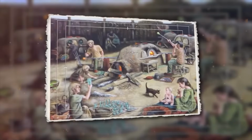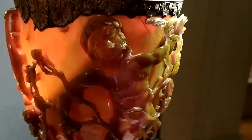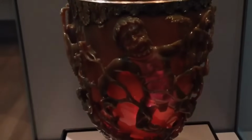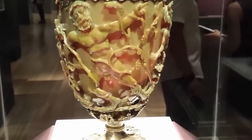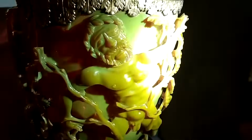The secret? Nanotechnology. Tiny particles of gold and silver, ground to nanometer sizes, are embedded in the glass. This ancient use of nanotechnology showcases an understanding of materials science centuries ahead of its time. These Roman artisans weren't just making art, they were bending light and unknowingly dabbling in cutting-edge science long before it had a name. The Lycurgus chalice is a testament to their extraordinary craftsmanship and ingenuity.